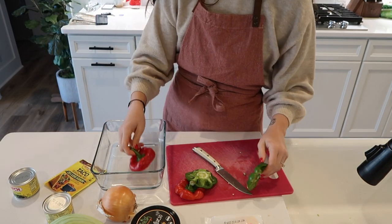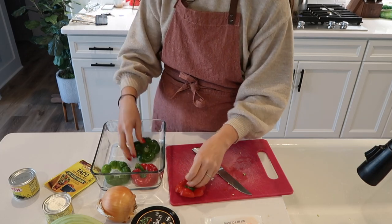Peter Piper picked a pack of pickled peppers.